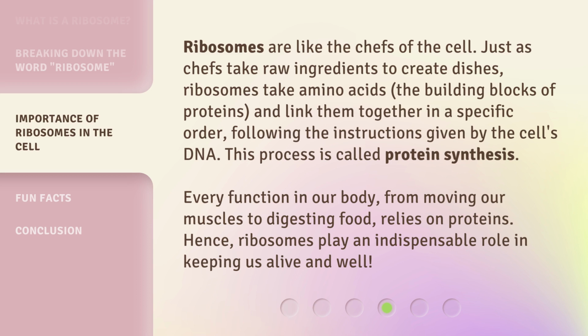Every function in our body, from moving our muscles to digesting food, relies on proteins. Hence, ribosomes play an indispensable role in keeping us alive and well.